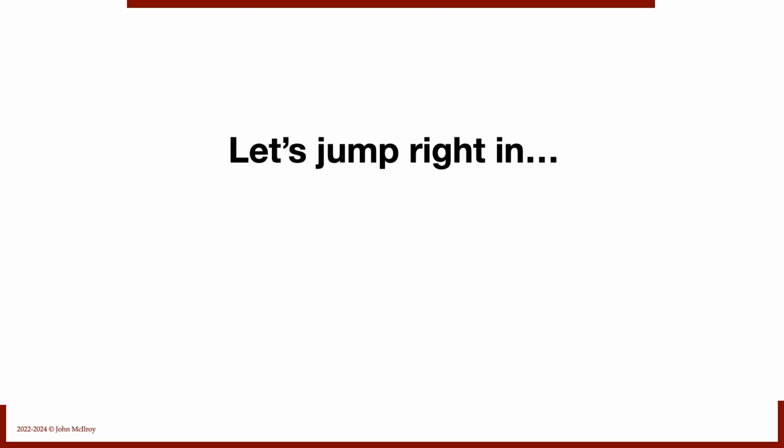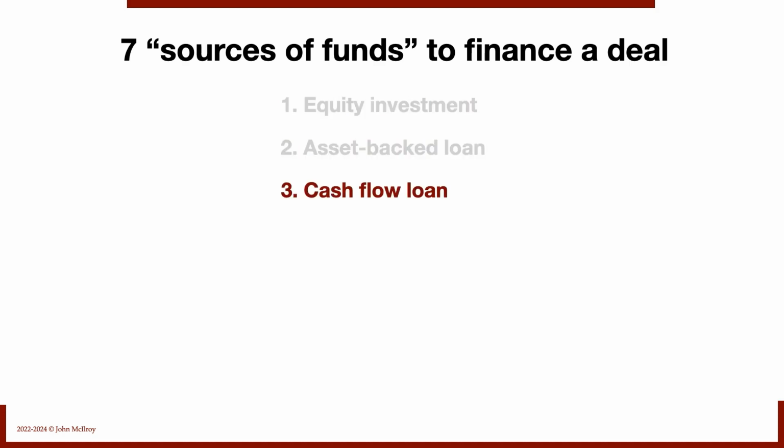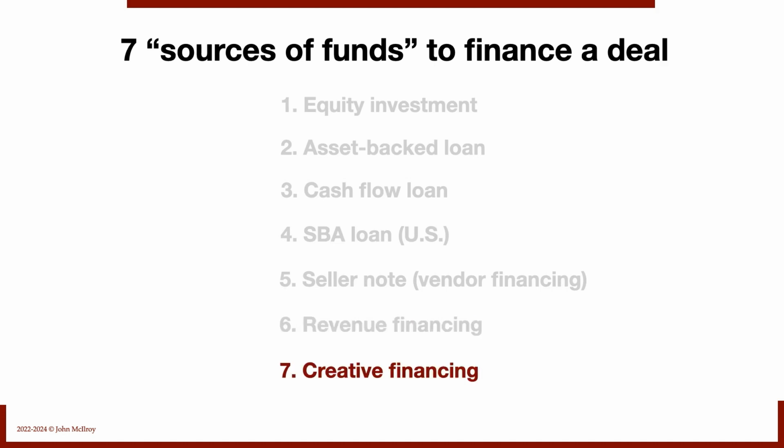Let's jump right in. To me, there are 7 sources of funds that we can use to finance a deal. We can come up with an equity investment or find an asset-backed loan. Maybe we can arrange a cash flow loan. In the U.S., there's the SBA loan. Of course, we have a seller note or vendor financing as an option, and revenue financing is another option. Now, we have creative financing solutions as well. I'm not going to talk much about them in this video, but look forward to them in future upcoming videos.